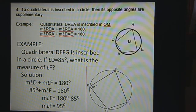Ang kanya naman ngayong vertex ay yung R. And then angle DAE. Ang vertex naman niya ngayon ay A. So, yung angle R at saka yung angle A, opposite angle sila. So, the sum of these two angles is equal to 180 degrees. So, madali lang. Basta i-add mo lang yung dalawang magkatapat na angle, opposite angle.